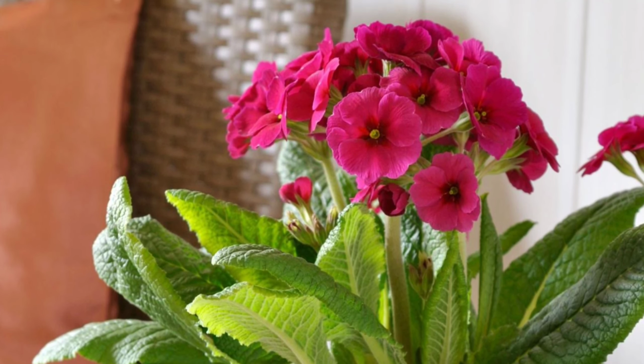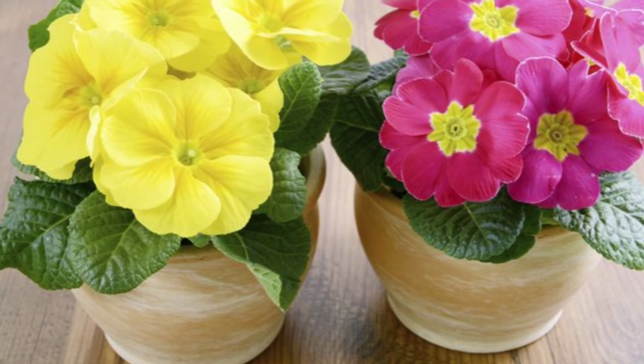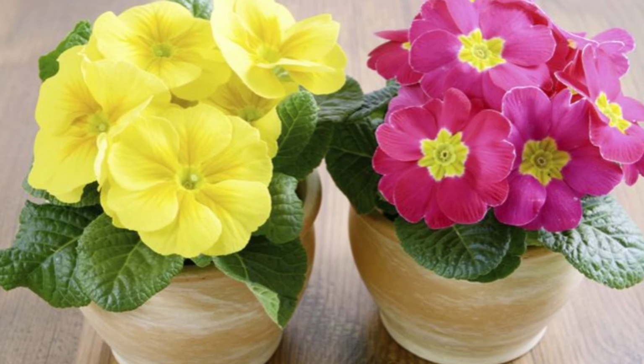Fertilize every 2 to 4 weeks during the blooming period. With proper care, primroses can brighten your indoor space throughout winter.